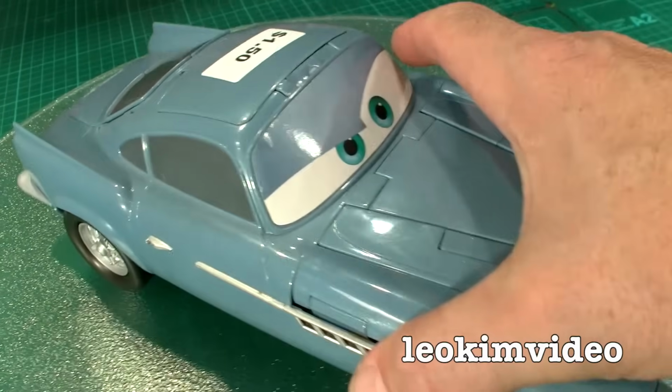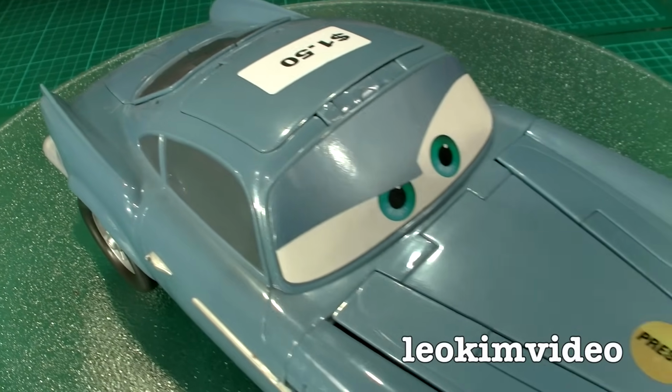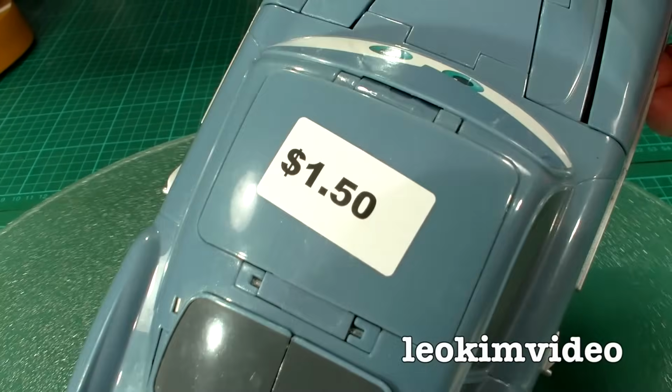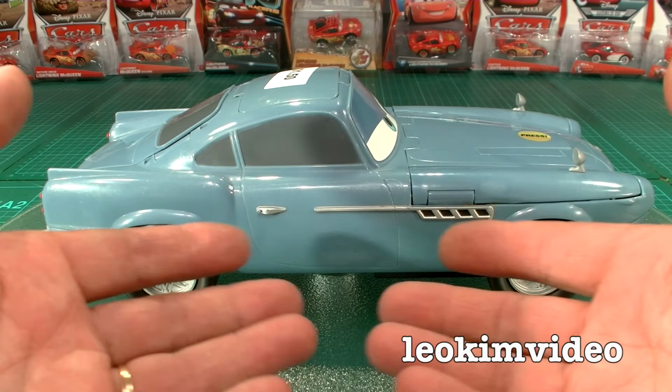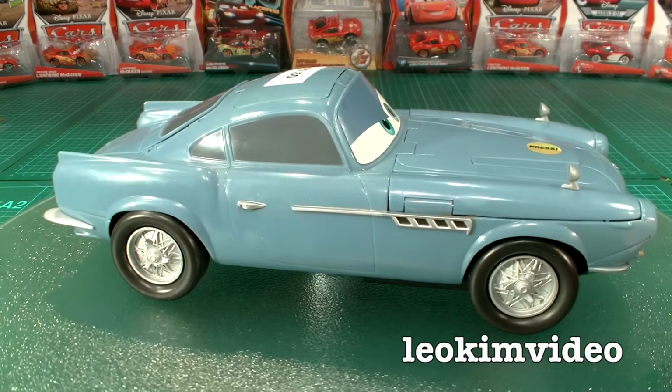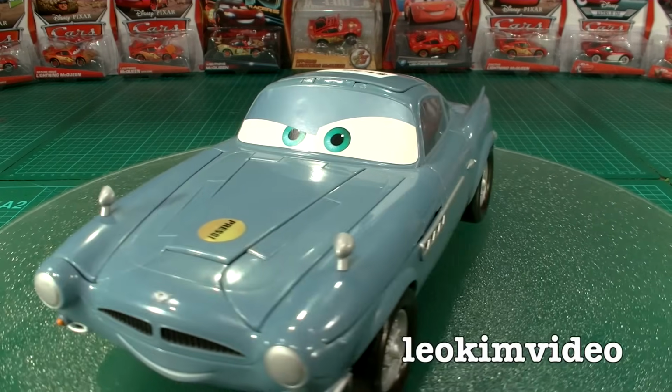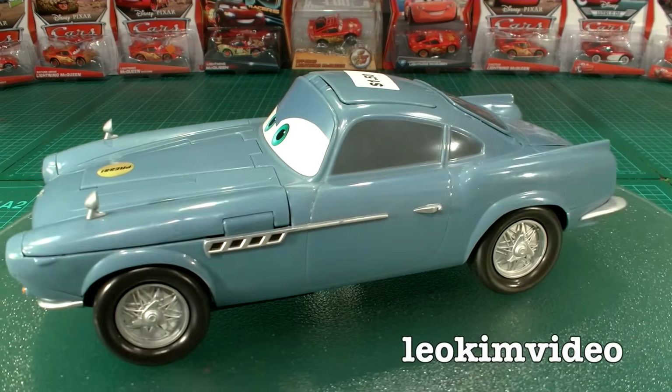The next one we're going to take a look at is this stunning Finn McMissile, and the price has been left on there from the charity shop. It costs $1.50. One thing about this toy is it's fairly large. It's very impressive. It's an Aston Martin. It looks just like the character that you get in the films, and I think Disney are very good at doing that with their toys.